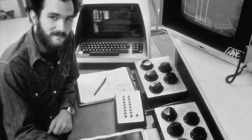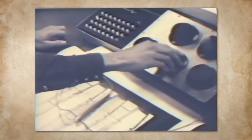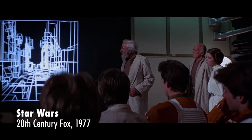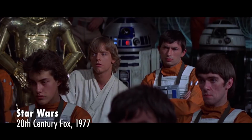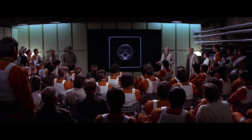An animator named Larry Cuba teamed up with EVL founder Tom DeFanti to create a 3D animation for a small, low-budget sci-fi film. You might have seen it before. Yep, the Death Star plans that helped Luke defeat the Empire was, at the time, a very sophisticated computer animation created at the Electronic Visualization Laboratory at UIC.